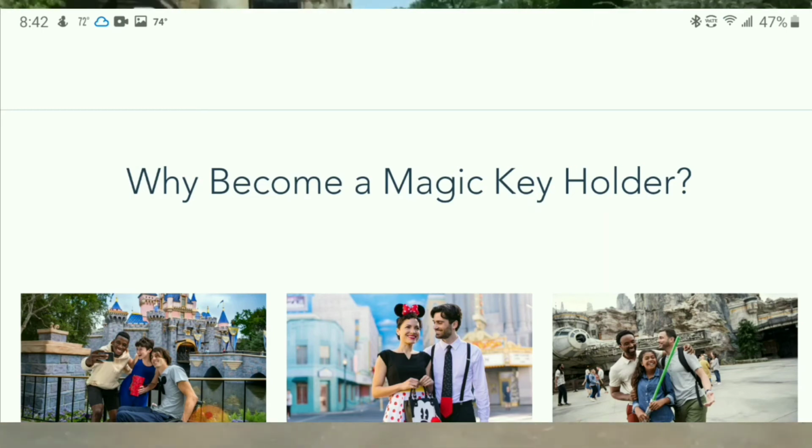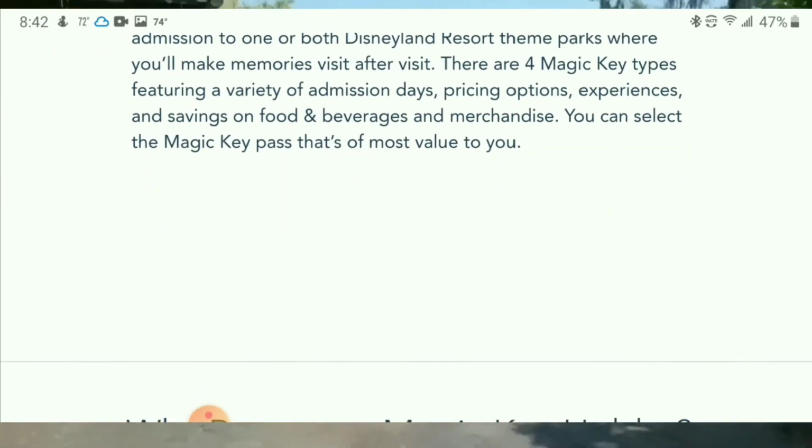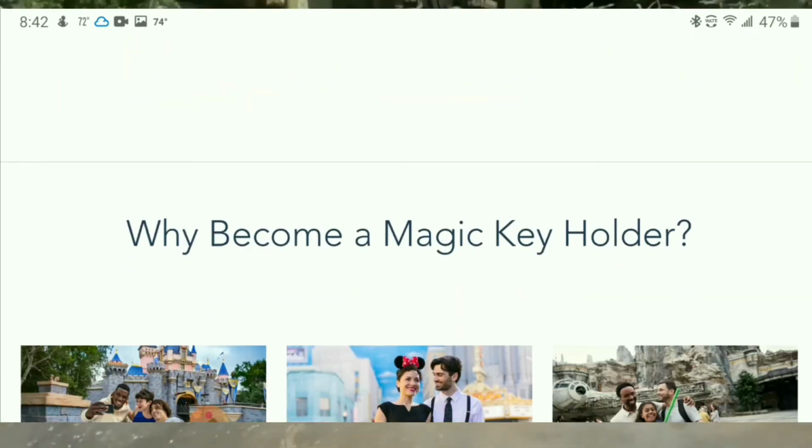So anyway, that's just a quick update. I want to give you guys a quick rundown of what happened in the last 24 hours with this amazing program that's replacing the AP program at Disneyland, the new Magic Key program, key holder program, I should say. This is going to be pretty awesome, pretty exciting. And by the way, this goes on sale again on August the 25th.